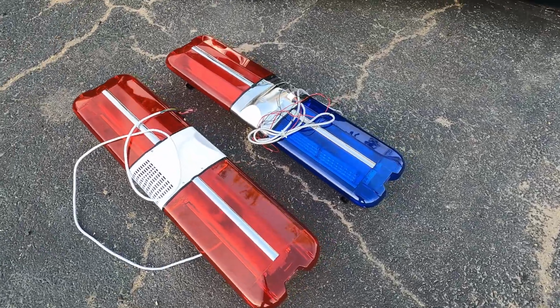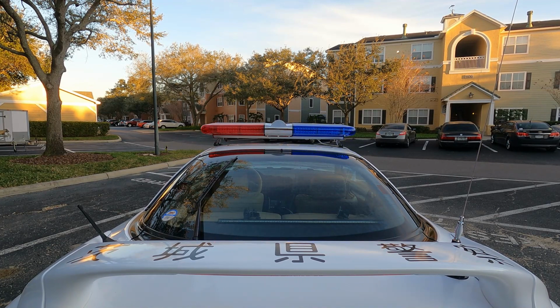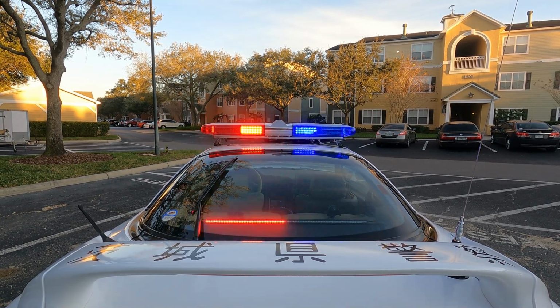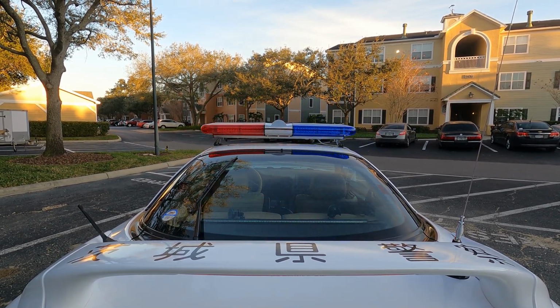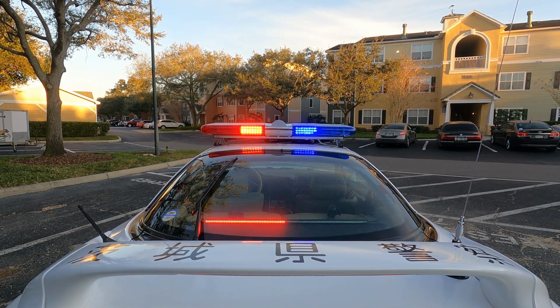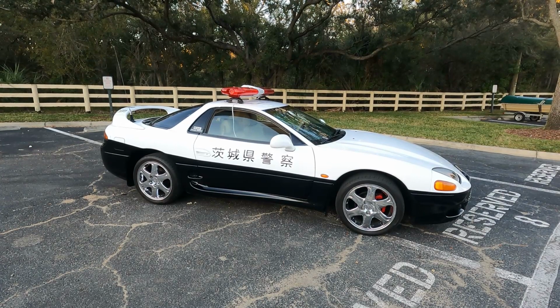Honestly, I figured it would keep the light bar from being damaged and just avoid any unnecessary issues with law enforcement. One slight complication did occur. Although I ordered an all-red light bar to replicate the Japanese style, they sent me a blue and red bar. Because I didn't have time to send it back, I kept it for the Mitsubishi owner's meet.